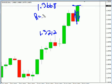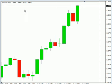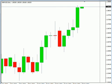Look for some resistance around 135.25 and look for some support around 132.75. Okay, let's take a look at the pound US dollar pair. This pair continues to move to the upside. It did break previous resistance, is moving higher.